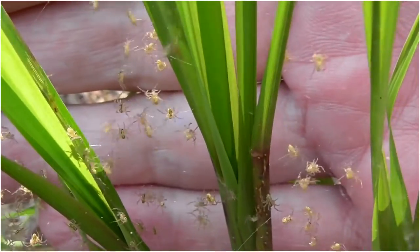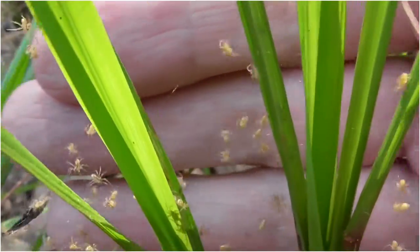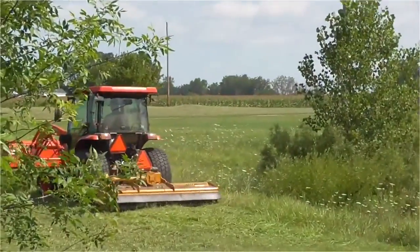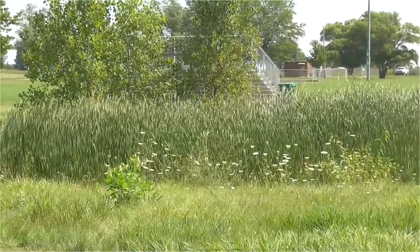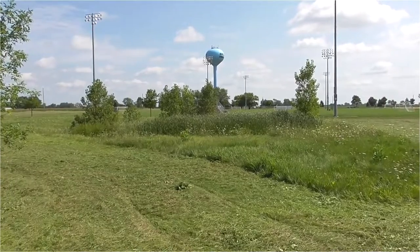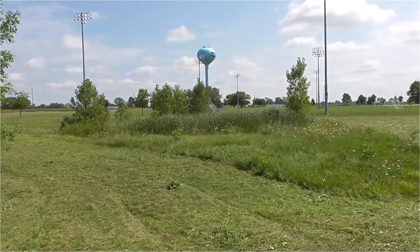Oh, look at him go. Holy smoke. Well, you know what? Goodbye, spiders. They're mowing them all down. That's a bummer. Goodbye, spiders. Praying mantis and everything else. Unbelievable.